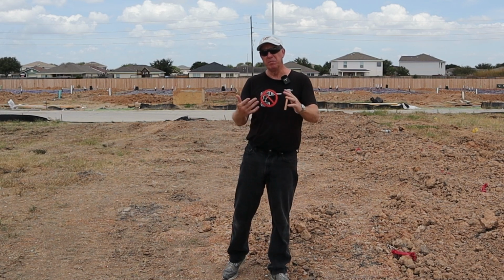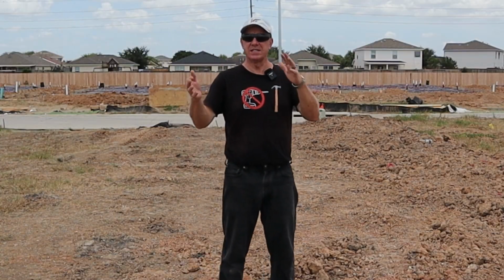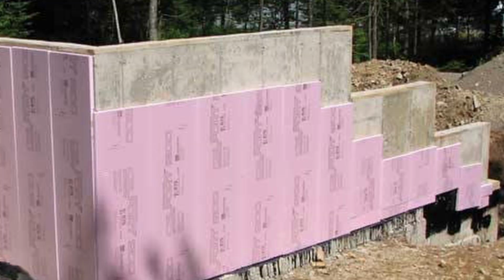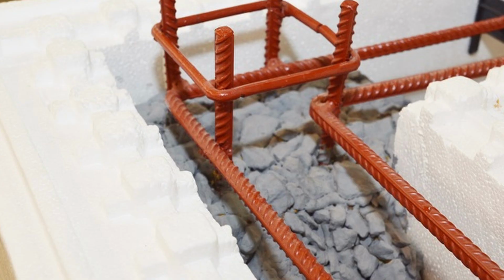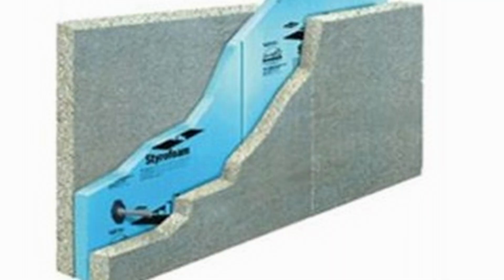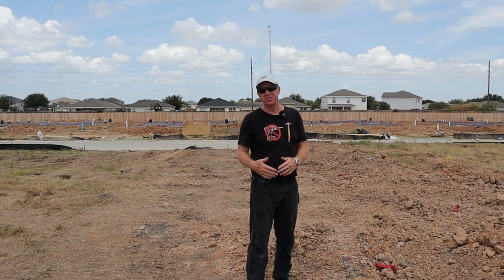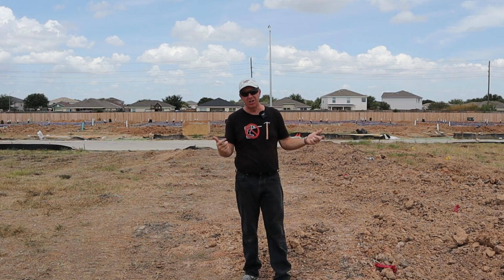Is that enough? Do you want more? Is it R19? You want 23? What is it? And you want to know where the insulation is going to be. Is it going to be on the outside of your basement after it's poured? Is it going to be on the inside of the wall after it's poured? Or is the insulation going to be within the wall and it's an insulated wall? And if they're not putting any, ask why. Because you're definitely going to have a living space down there. You're going to want it insulated.